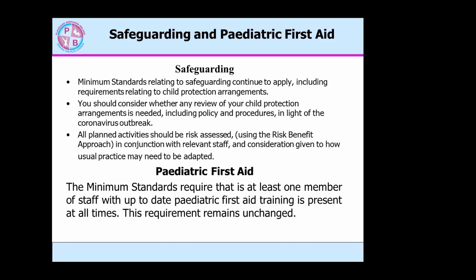Paediatric first aid: the minimum standards require that at least one member of staff with up-to-date paediatric first aid training is present at all times. This requirement remains unchanged. The Department of Health has permitted some temporary relaxation of some of the minimum standards in relation to the following issues only. The requirement to have children aged 2 and under in a separate room.